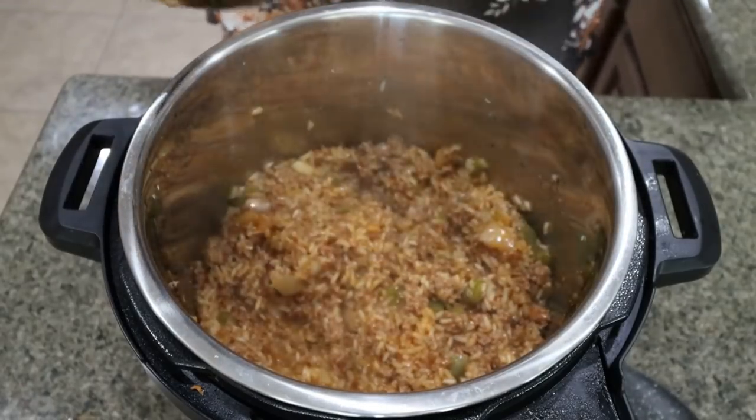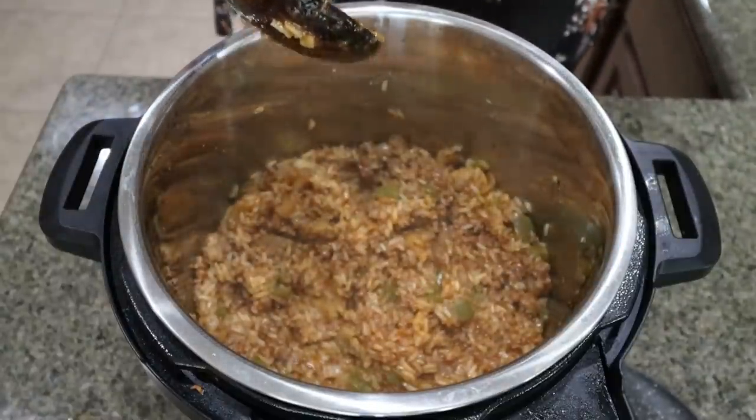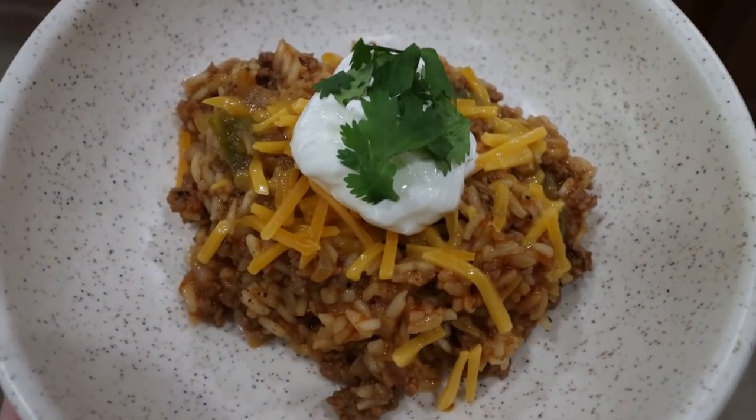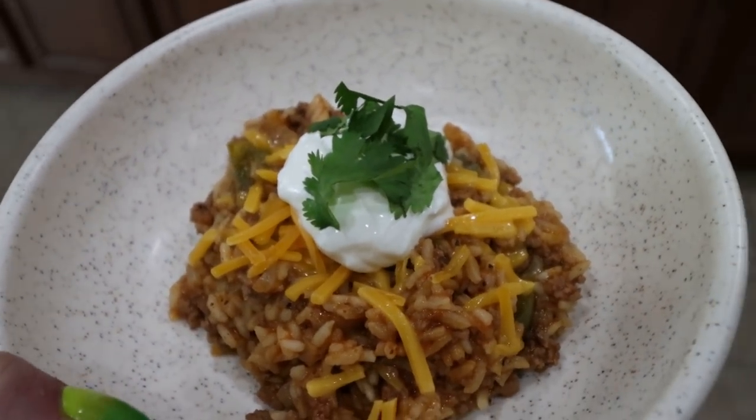What a hearty, hearty dinner. I am going to serve it up. I'm gonna top it with some sour cream and some cheese, and I'll be back to share points and calories. Here's my dinner. This looks so good, you guys. Oh my gosh, it's Mexican-inspired goodness.